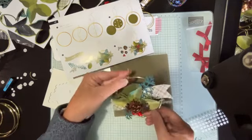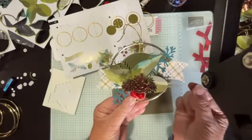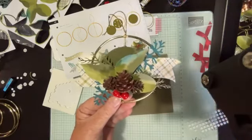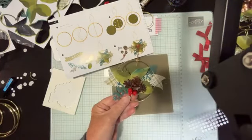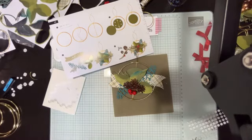Ta-da! Okay, so it took me a while, but it's kind of cute, eh? Oh, look, I don't know if you can see all this glue. Oh, you know what? Let me unplug my glue gun. Oh, I've got this stuff everywhere. It's just like hair, right?